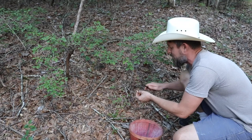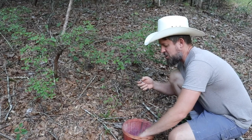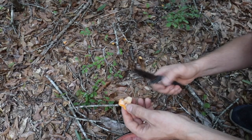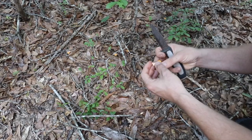Now, it's nice to bring a little knife with you instead of just picking them and throwing them in like this. Take the little dirt ends off, and then you have less to clean later. So you just nip the ends off of your little mushrooms. They're so itty bitty, but they're full of flavor.